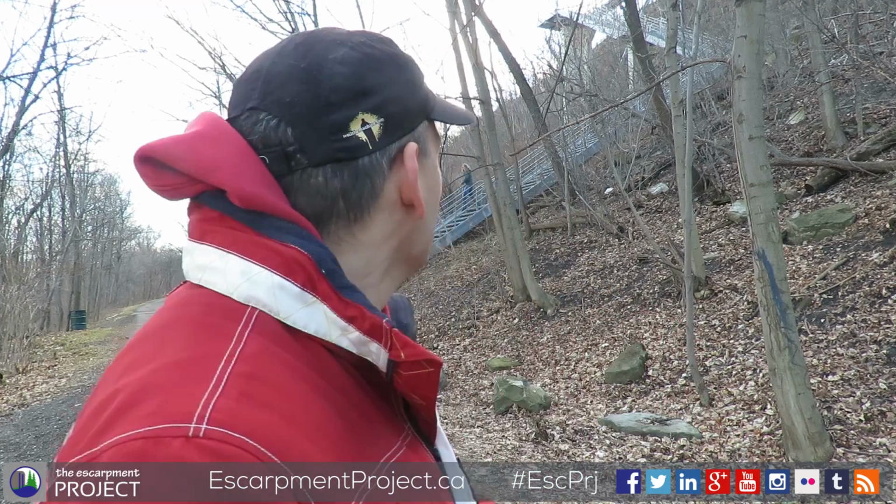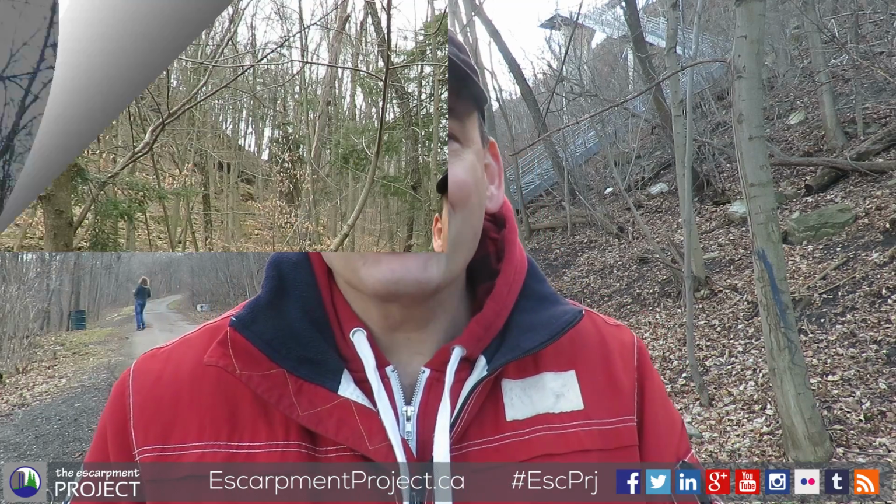And here in Hamilton, we're also fortunate to have the escarpment stairs. There's 5 sets of them, and people use them every day for transportation, for exercise, or just for leisure, for going out to enjoy nature.